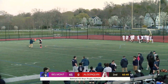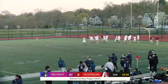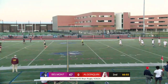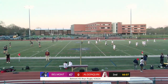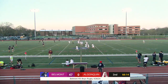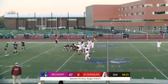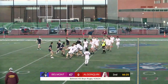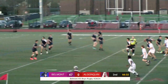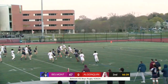So Jack sends another one through, and it's 47-0 here with about 4.5 minutes left on the clock. One of the things showing up here in the last quarter of the game is really fitness, and Belmont's fitness is really impressive. Oh, short kick, but handled there. Belmont aware and in support. I think that was our team bringing that in. Our team, yep. So good contributions by the reserve players. Oh, kicked by Jack. But well taken by the replacement 15.